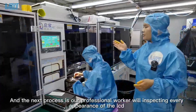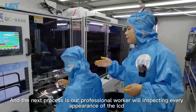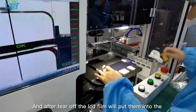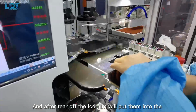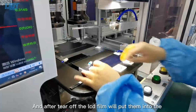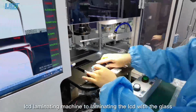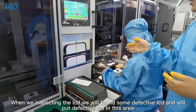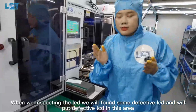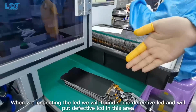And the next process is our professional worker will inspect every LCD appearance to check if there is any dust or defect. And he will take off the film from the LCD screen and put every LCD model into the LCD laminating machine to combine the LCD with the glass. When we check the LCD screens, we will find some defective LCD screens, and then we will put the defective LCD screens in this area.